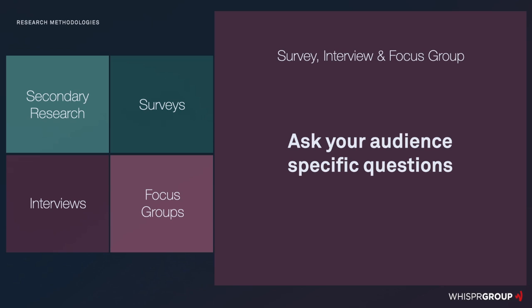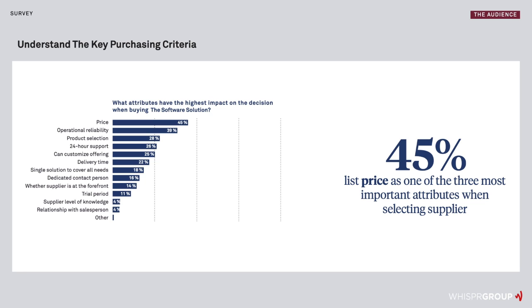The second most common research methodology includes asking the audience specific questions, whether it is through interviews, focus groups, or surveys. And this can be really helpful to understand both the audience and the competition, and more importantly, how the audience feel about the competition. So to give you a few examples of how this can look, this is just an example taken from a software solution that launched in a new market.